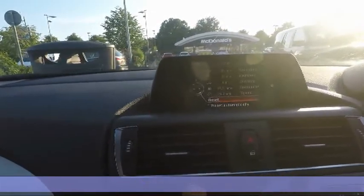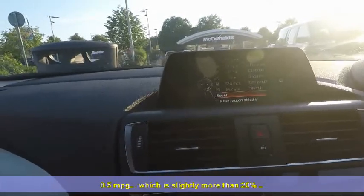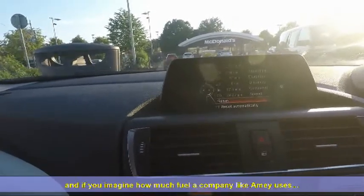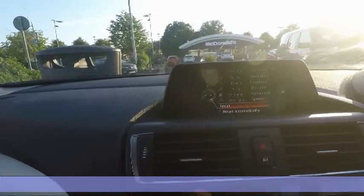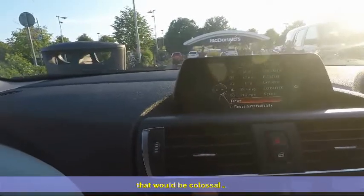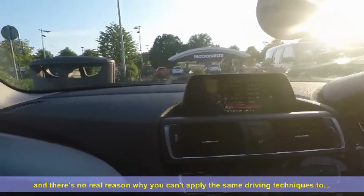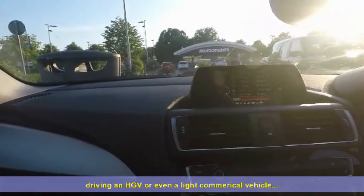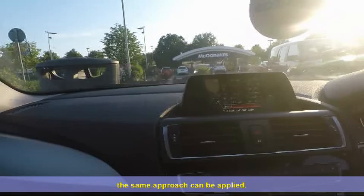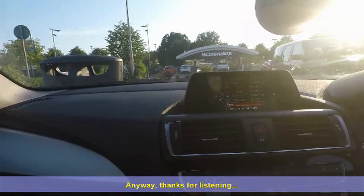Which is a saving of 8.5 mpg, which is slightly more than 20%. And if you imagine how much fuel a company like Amy uses, if you could take 20% off your fuel bill, that would be colossal. Absolutely colossal. And there's no real reason why you can't apply the same driving techniques to driving an HGV or even a light commercial vehicle where the fuel consumption is much greater. But that also means the savings can be much greater. The same approach can be applied. Anyway, thanks for listening and thanks for your time.